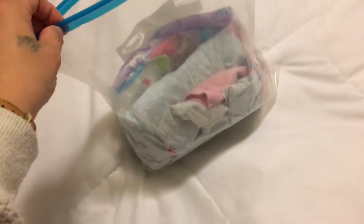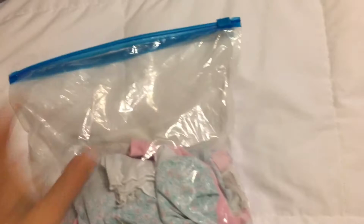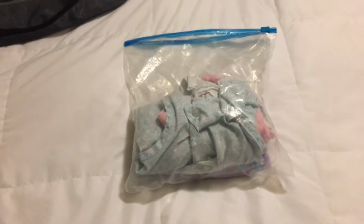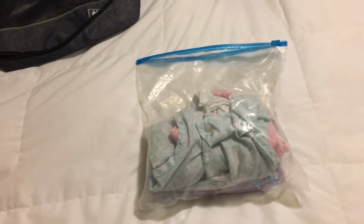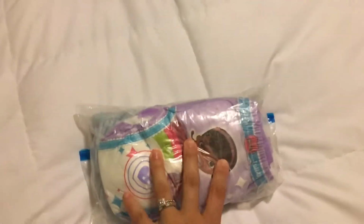So then everything fits nice in this Ziploc bag, including her little pull-up and her outfit. And you can see what's in it easily. That way it's dad-proof. No offense, dads. Or anybody who's unpacking the suitcase, they can easily pull a bag out and just say, this is what I want her to wear for the day, and grab it. And then what I do is kind of push on it, get all the air out, close it up, and then I fold it over again. And then that's all it takes up for one day.